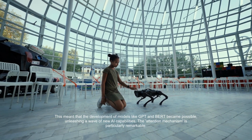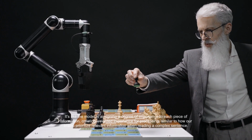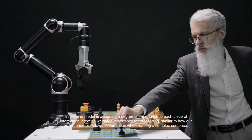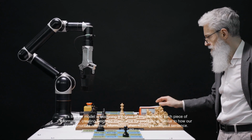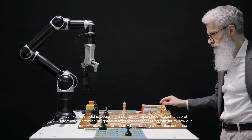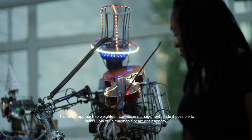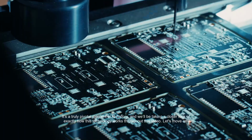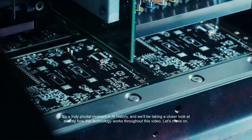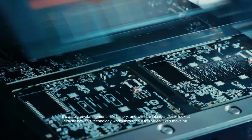The attention mechanism is particularly remarkable. It's like the model is assigning a degree of importance to each piece of information, creating weighted importance for processing, similar to how our brains prioritize relevant information when reading a complex sentence. This clever approach to weighted information management made it possible to build LLMs of unimaginable scale and capacity. It's a truly pivotal moment in AI history, and we'll be taking a closer look at exactly how this technology works throughout this video. Let's move on.